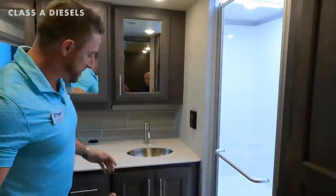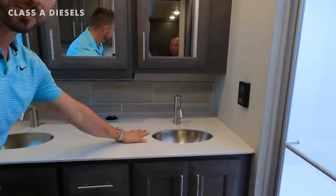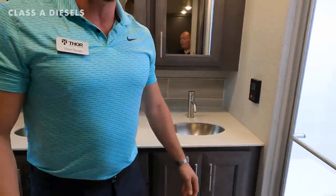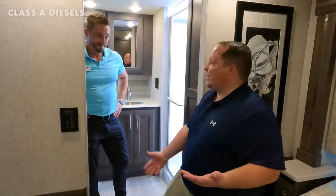Yep, washer and dryer's out of the rear cap, and solid surface. Wow, I love that. It was never solid surface. So those are all new features here for 2022. Great, and that's new and exciting. And when it comes down to the floor plans for the Aria, if it's not broke, don't fix it. It's their best seller for Thor.